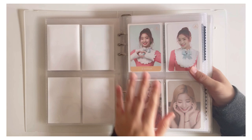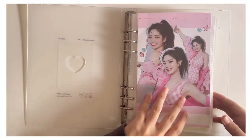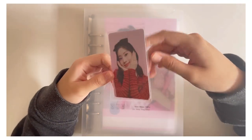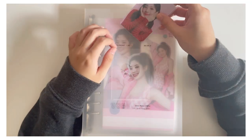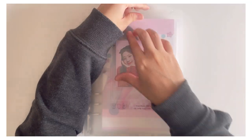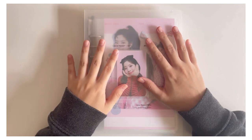Wow, oh my gosh, okay. And then we're gonna add the final touch, which is the photo cut at the front. So the photo cut I'll be adding is the D-Icon special photo cut. It's very cute and it's pink, so it fits the binder cover that I made. Okay, it's lucky draw material, so it's a bit thick, it's a bit hard to put in. Okay, I guess that's okay.